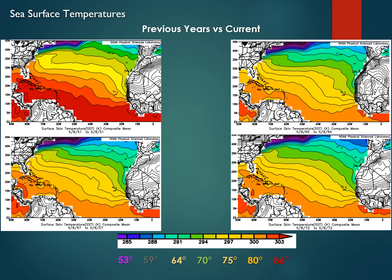However, in 1951, you can see that these sea surface temperatures are a little bit warmer than normal, with much of the central and kind of going into the southern Atlantic and into the Caribbean already at temperatures well into the mid 80s, which is a prime condition for tropical cyclone development, meaning to say that there's enough moisture and there's enough heat for these tropical systems to really get going.